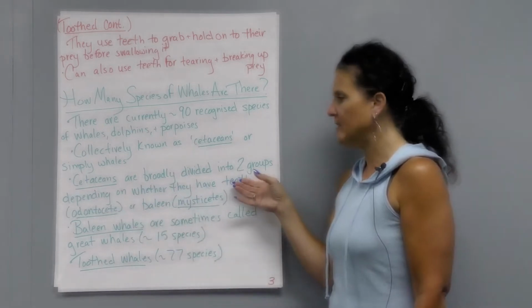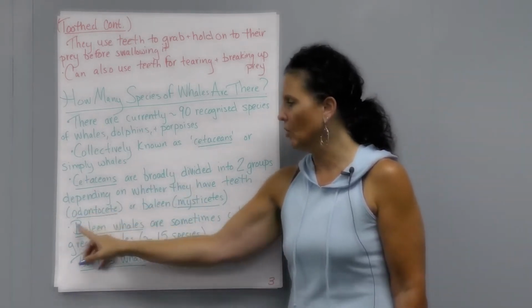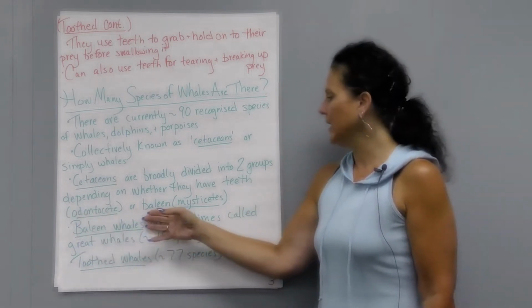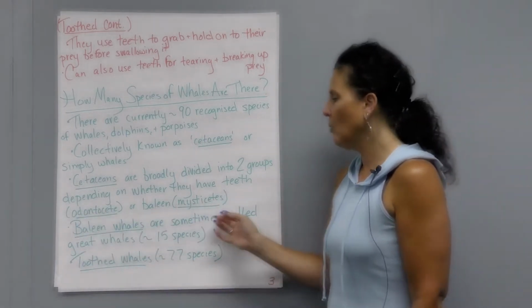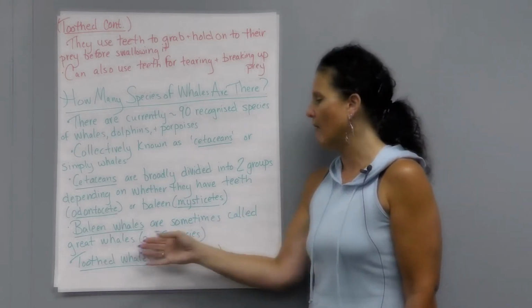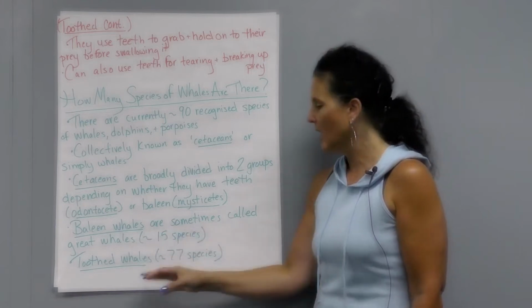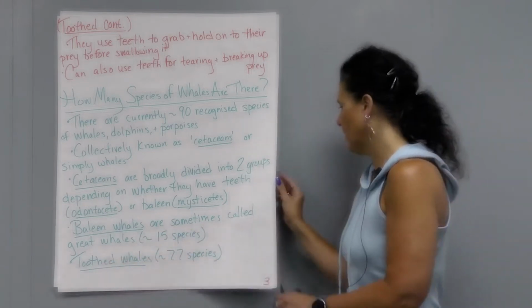Depending on whether they have teeth, they are called odontocetes. Odon means tooth, right? Or baleen: mysticetes. So those are our two categories. Baleen whales are sometimes called great whales, and you might have heard about that. There are about 15 species of great whales, and the rest of them, the 77 species of whales, have teeth.